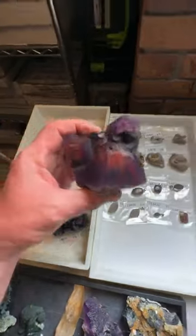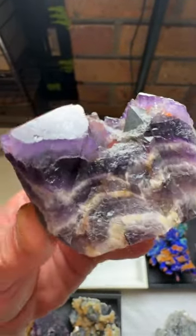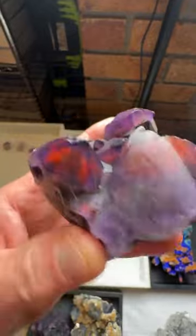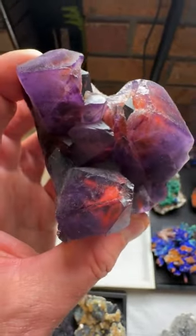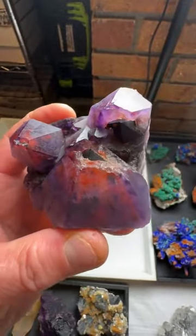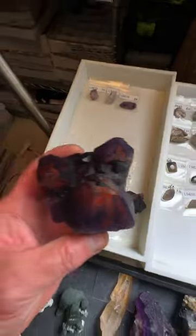Indian amethyst. This is ridiculous what this is. Amethyst with red and chevrons. This is a new find. It's the same stuff as the portal amethyst from India. Gonna try to get some more. And 123, we did that one for 111.